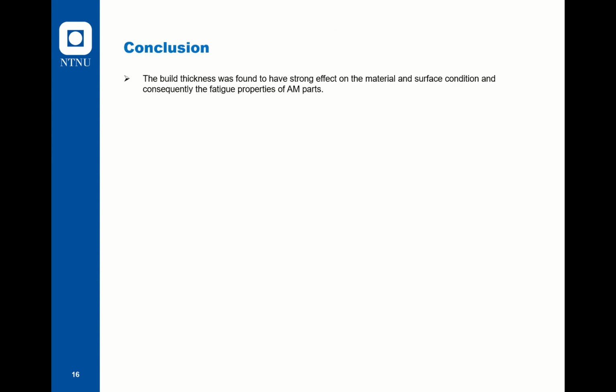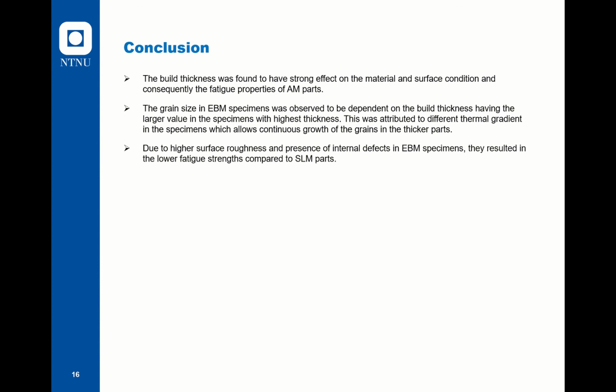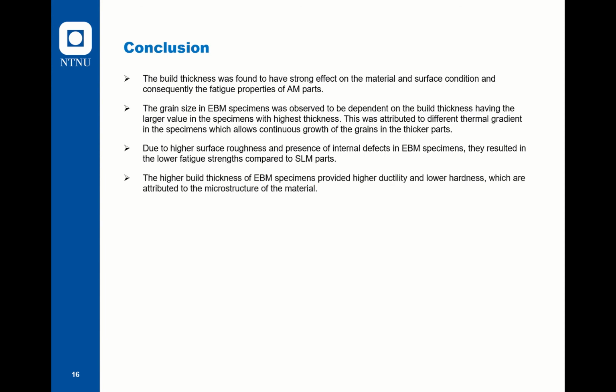Okay, looking at the conclusion of this part. The build thickness was found to have a strong effect on the material and surface condition, and consequently the fatigue properties of AM parts. We observed that the grain size is dependent on the build thickness. The higher the build thickness, the larger the grains. Due to higher surface roughness and presence of internal defects in EBM specimens, they resulted in lower fatigue strength compared to SLM parts. The higher build thickness of EBM specimens provided higher ductility and lower hardness, which are again related to the microstructure that we observed in the specimen.